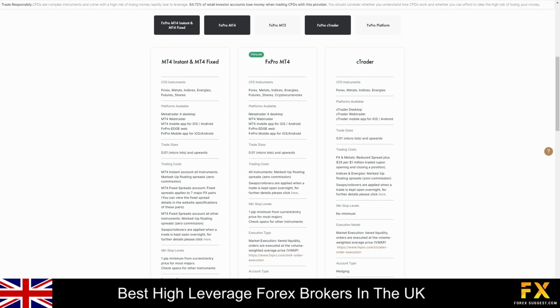FXPro offers a total of 5 types of trading accounts and also gives their clients the option to use demo accounts and swap-free accounts. The trading conditions of FXPro's accounts are designed according to the platforms they are used with, and most accounts allow hedging and use a no-dealing desk execution model. The FXPro MetaTrader 4 Instant offers fixed spreads with no commission fees and instant execution. All instruments except cryptocurrencies can be traded using this account on the MetaTrader 4 trading platform.